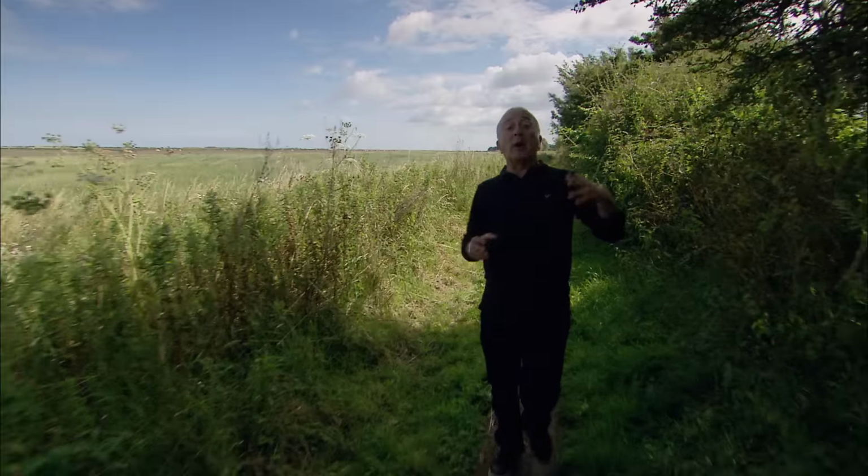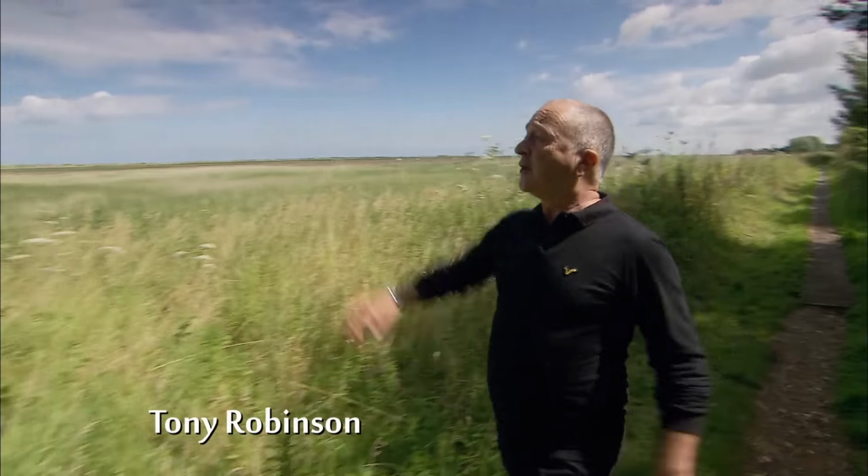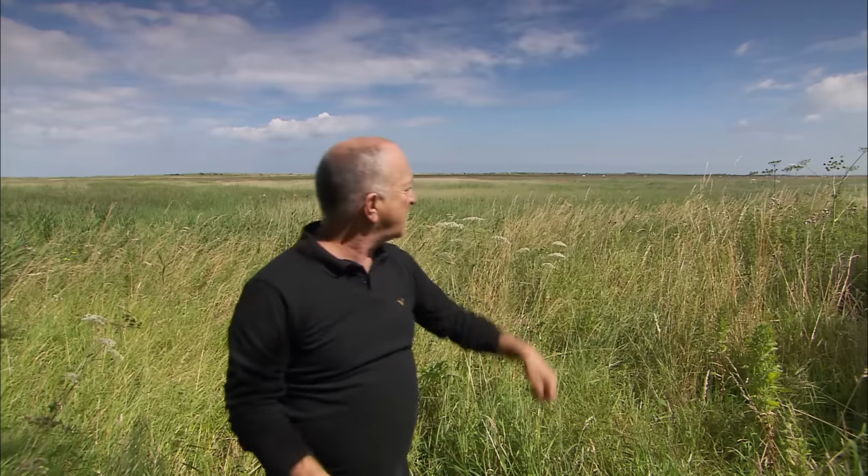I'm walking along what was once an ancient coastal path here in North Norfolk. The Wash is just over there somewhere. And 1900 years ago, all of this would have been beach and it would have been full of Romans. But they wouldn't have been working on their tans. They'd have been emptying the cargo boats, which supplied a massive fort, which was over there somewhere.